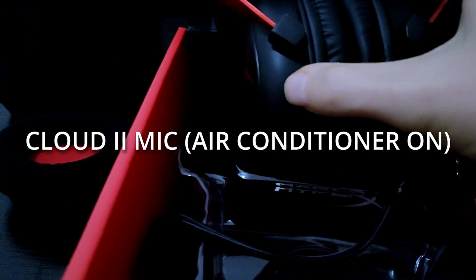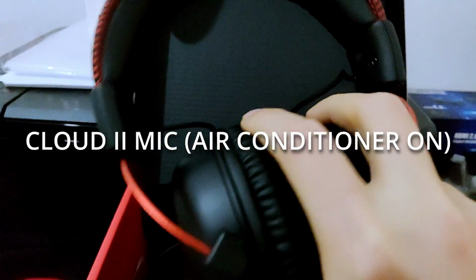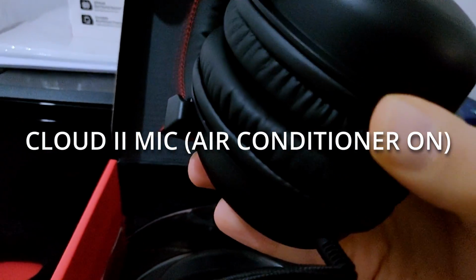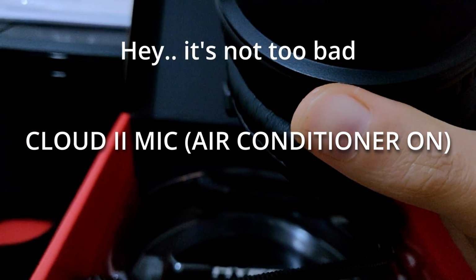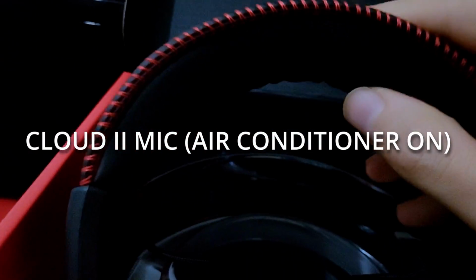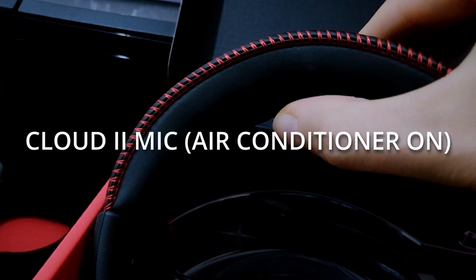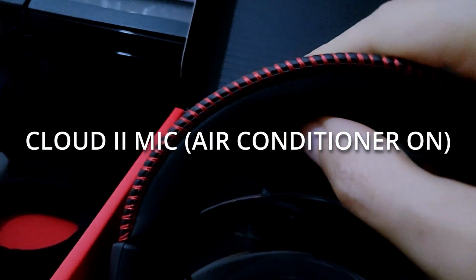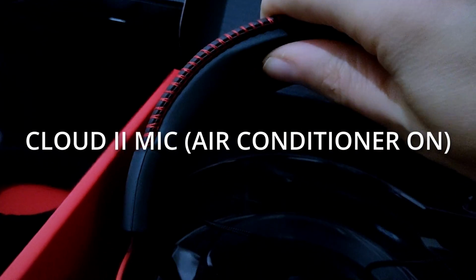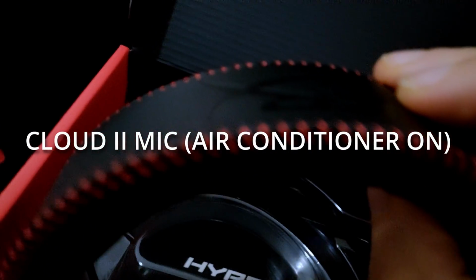Now, what I'm recording now is directly from the HyperX Cloud II microphone. It's supposed to have noise cancellation. I'm recording this without external noise reduction software or anything. And basically the air conditioning is actually on, so we're actually checking. It's not really loud, but I can hear it. And other than that, I want to hear if you're actually hearing any noise and if the sound quality is good.